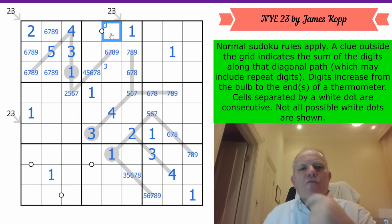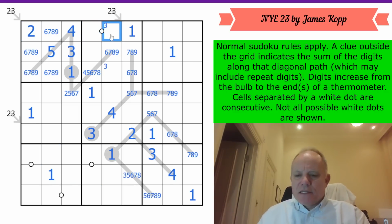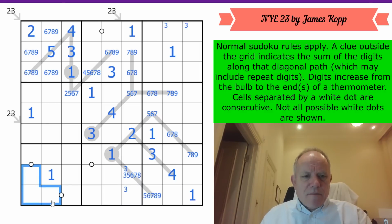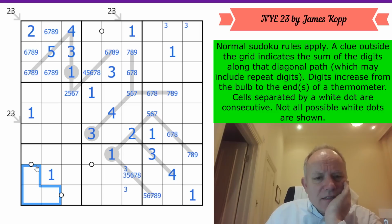Now, this can't be a 3 anymore on the white dot because 2 and 4 are looking directly at that cell. That's nice. So this is where 3 goes. And one of those is a 3. One of these two is a 3. Now, can 3 be on the dot? Yes, it could be on either dot at the moment, I reckon.